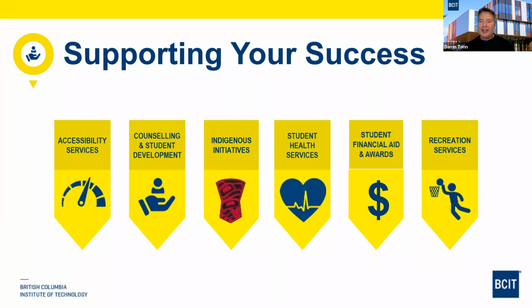I encourage you to review BCIT's awards, scholarships, and bursaries, and they are listed on our financial aid and awards webpage. And I'll mention one of the awards, the President's Entrance Award, which selection is based on academic achievement, but also volunteer and community service. And additional details will be referenced on the financial aid website.